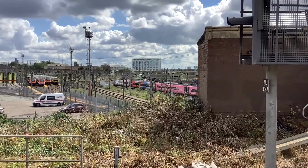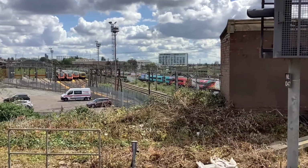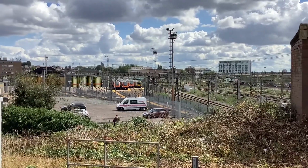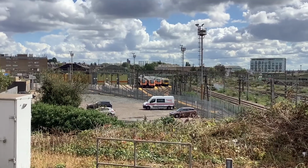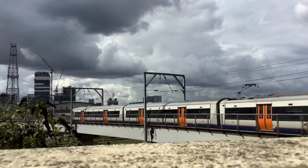Okay, right, there is 39119 looking great in the brand new Avanti West Coast Pride livery. That's working a service from Glasgow Central to London Euston. Wow, that looks stunning. Right, there is the 12:29 London Overground service from Richmond to Stratford.